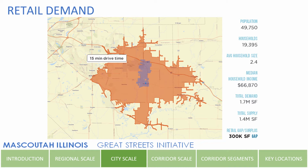Calculating the demand shows that there is a retail gap of approximately 300,000 square feet in the market area. Assuming that Mascota could capture 10% of this retail gap, we can say that currently there is a potential of approximately 30,000 square feet of retail space in Mascota.